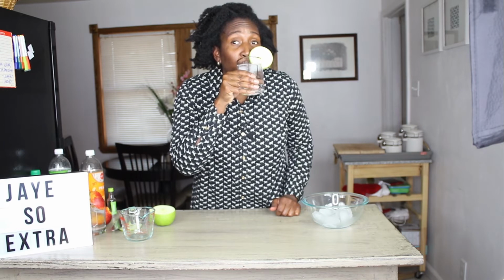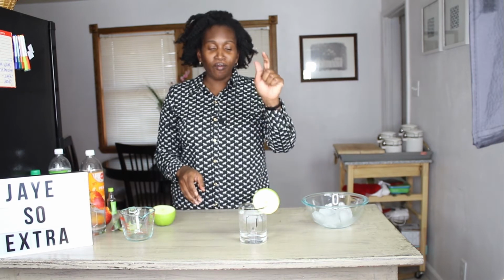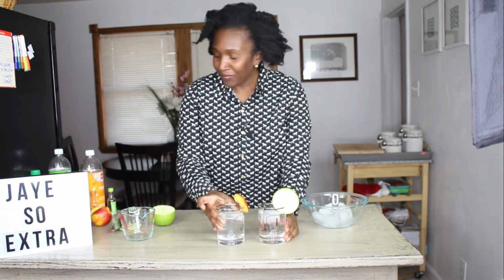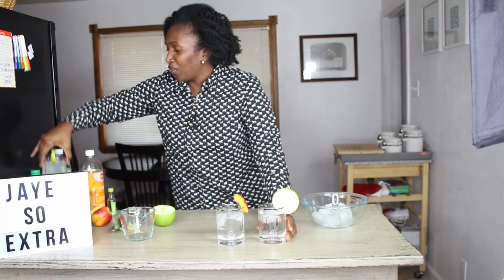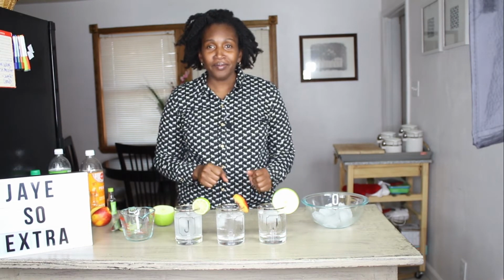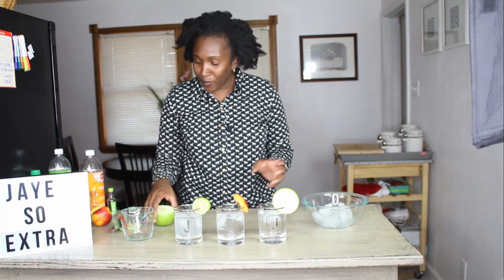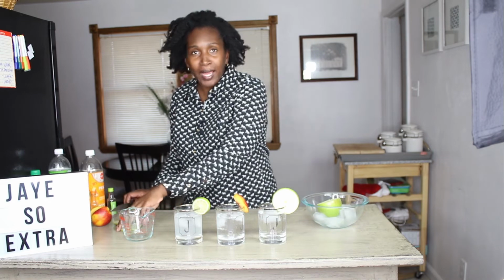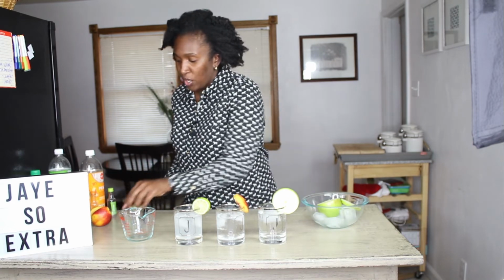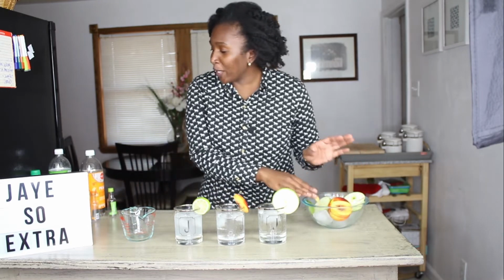All right, taste test. Let's see how this goes. Ooh, I don't know. Between the peach and the apple, probably. Oh, man. Man! These are so good, but I don't know what my favorite would be. Now, my lime drink, I drink all the time. So there's no competition there. It's my go-to drink.